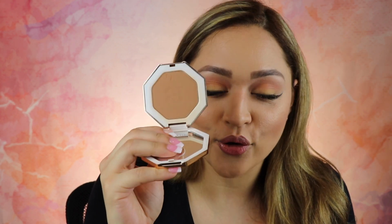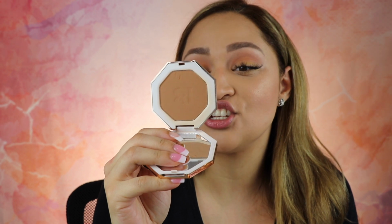I love it. Talking about bronzers, oh my god, Fenty. I love this bronzer. It's so good. I have used it so much. I have the shade Shabies. I love this bronzer, it's so good.